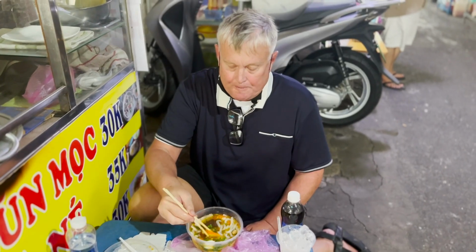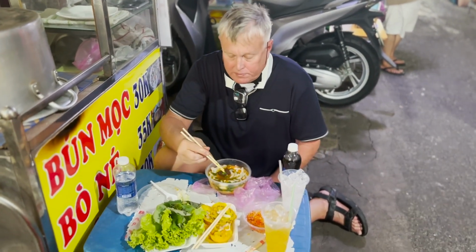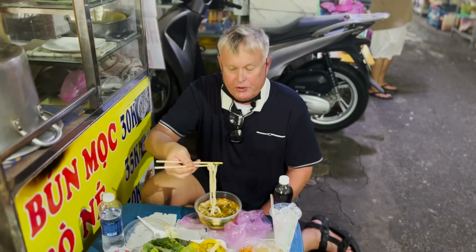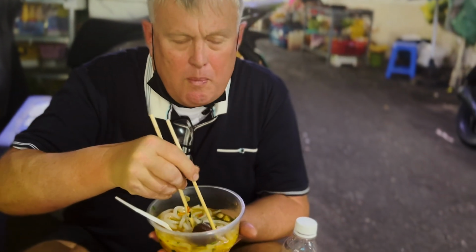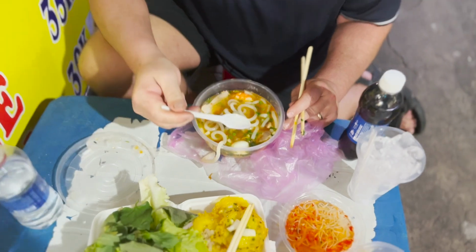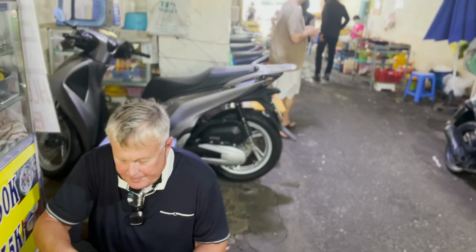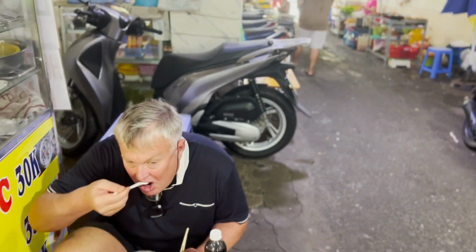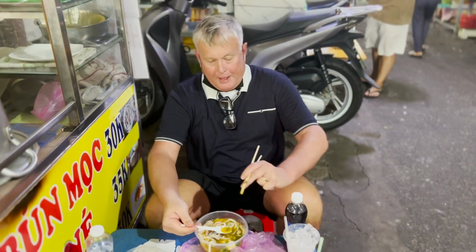All right, so this looks really nice. We've got some Vietnamese sausage here. Give that a try. Tapioca noodles. Gonna try some broth. The broth is really nice. Pork and prawn broth. Loving the little chair as well. I think this is the smallest chair I've sat in since I was in kindergarten.